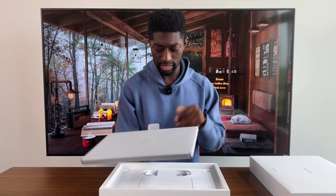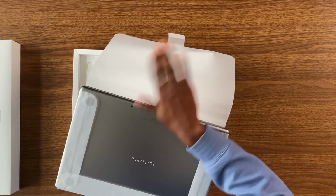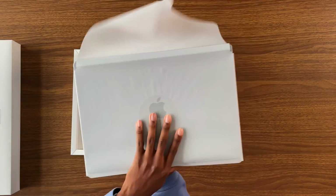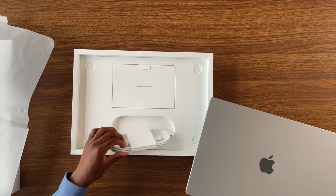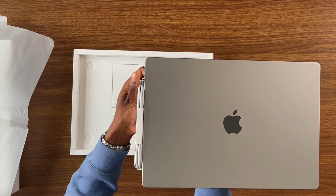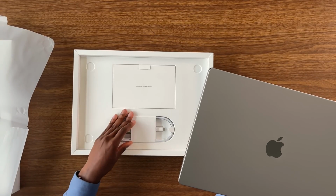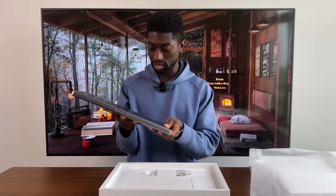This is the space gray, if I'm not mistaken. This looks pretty much new. The cable, I will say, I believe this is a silver cable. It's not supposed to be with the space gray. And the smell always smells like a used Apple product. Jeez, this is beautiful though.